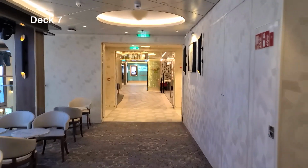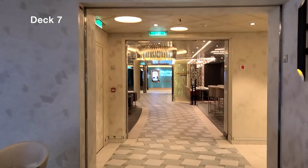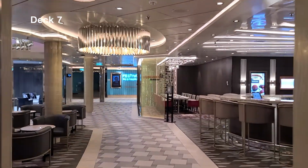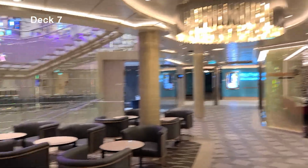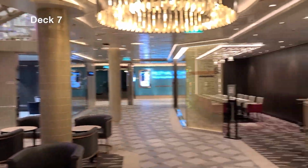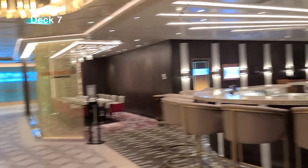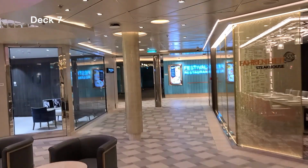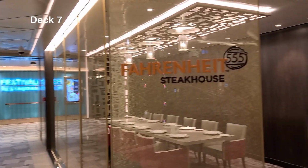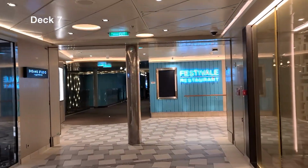Now, if we continue through this corridor, we will come up to Fahrenheit 555, which is Carnival's Steakhouse. This section is very blinged out. I don't know what that means, but we have a nice bar right here. This bar is also not on the map, unfortunately, but this is the Steakhouse bar, and this is a steakhouse. I would highly recommend checking out the steakhouse if you have the funds to do so.